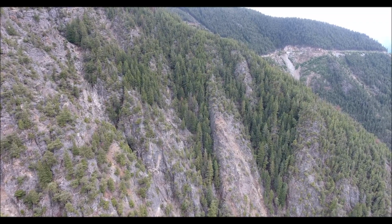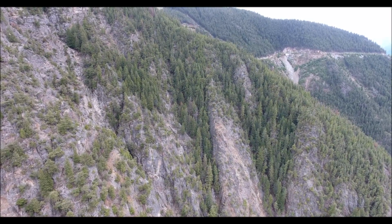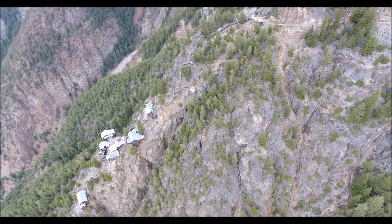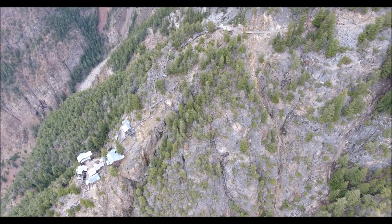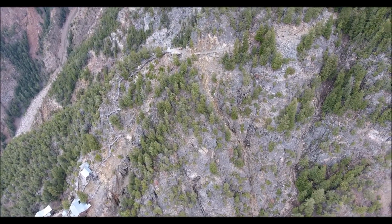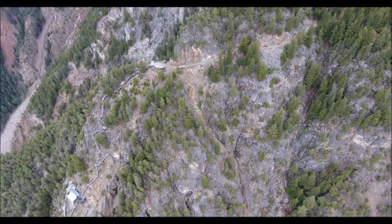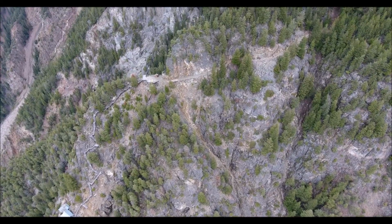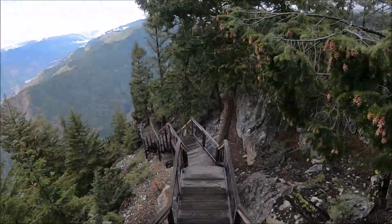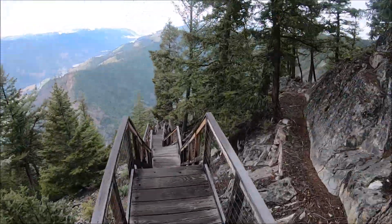These two mines actually join up to each other underground. There's supposed to be over 80 miles of tunnels here, so this will be the first of a series. We got into the main hall level in the Mascot Mines, and it's supposed to join up to the Nichol Plate. So here we go. This is the top of the stairs going down. It's, I don't know, 500 some odd stairs going down.